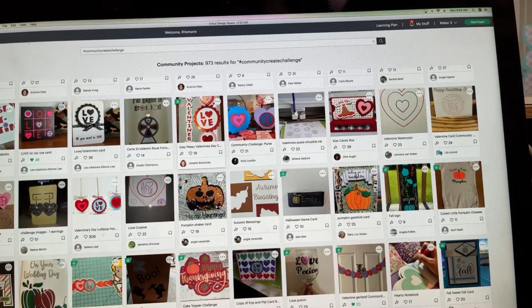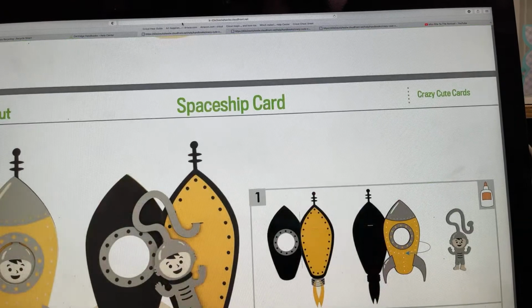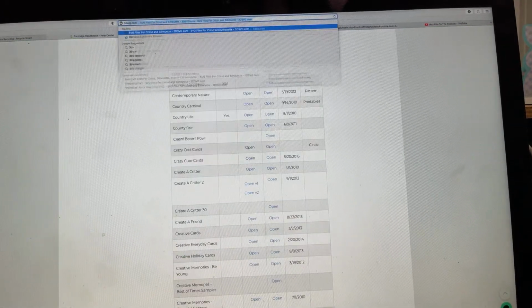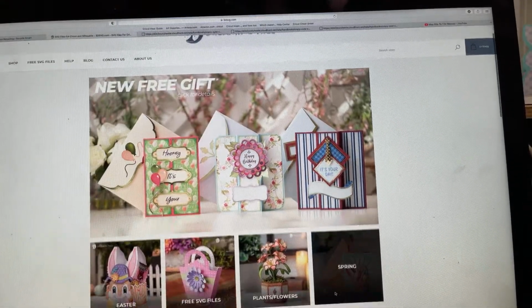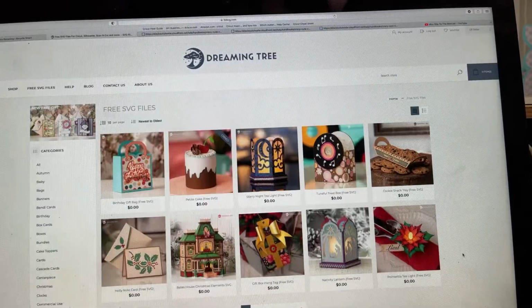So that got postponed to this Saturday. When we do this Saturday, we're going to be doing free files from Dreaming Tree. So this is your opportunity to go to 3dsvg.com and check them out. We picked out 4 free files, and we're going to do those on Saturday. It is free to join. You don't need to pay anything.